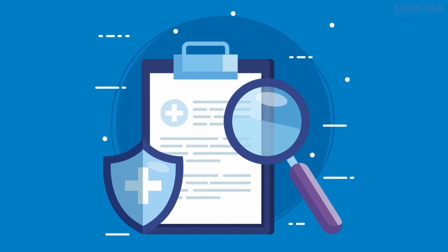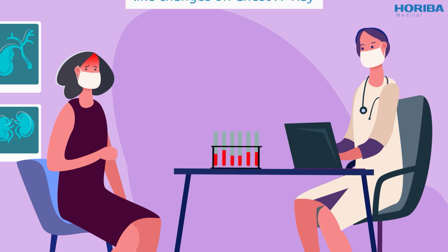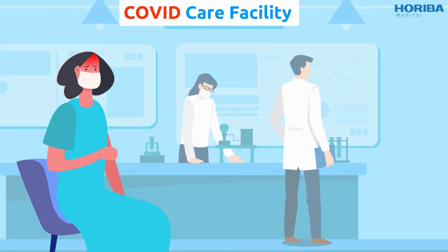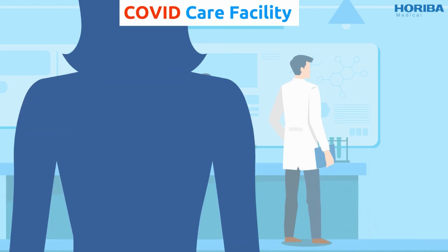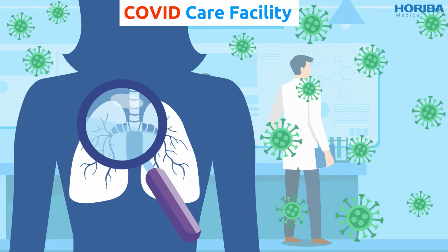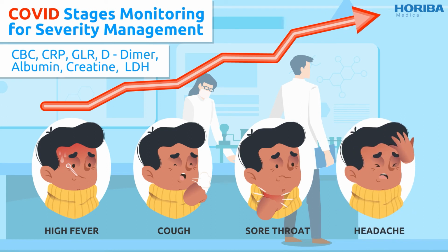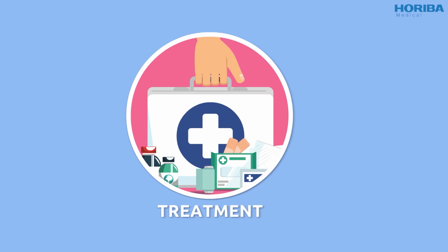Once we have the results, the patient will have a one-on-one discussion with the doctor, basis which he or she will be classified as COVID positive or negative. A COVID positive patient will be transferred to COVID facility for further investigation and treatment. At the facility, a patient will be diagnosed, monitored and managed to assess the stage of his or her infection. Clinical symptoms and signs of COVID intensify with each stage. A patient with any other kind of fever will be directed for their respective treatment.